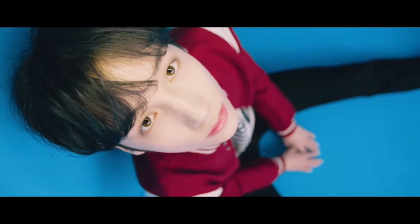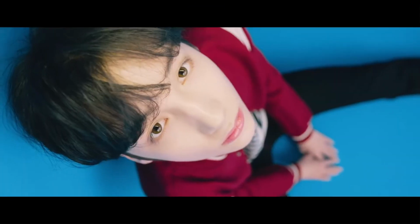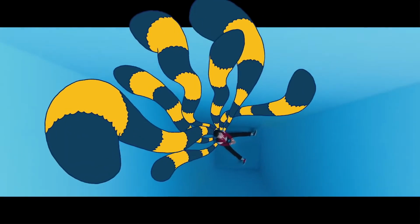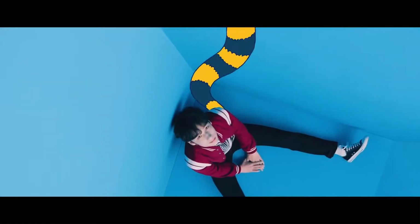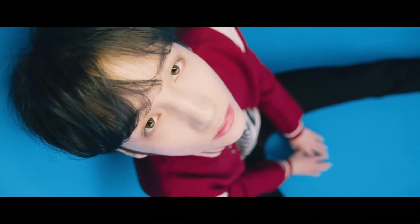Blue room, Huening Kai. Here, we see Kai in a long blue room, and animation is used to expand and create this sense of depth. Depth is a reoccurring motif in this music video's shots. Things are very close, then expand to make things feel larger. The cartoon tails help do that too.